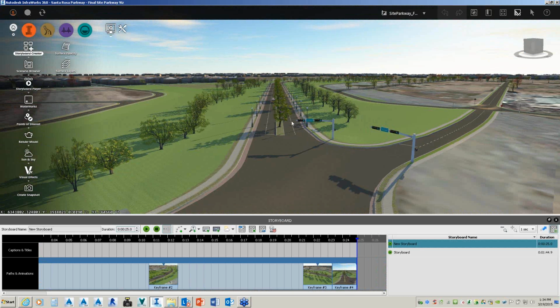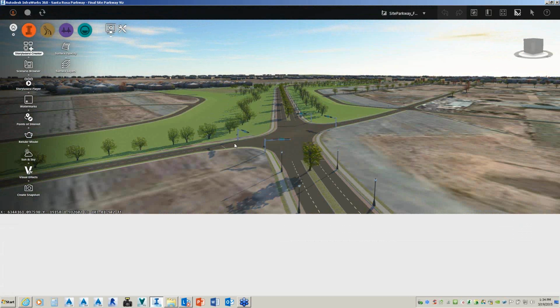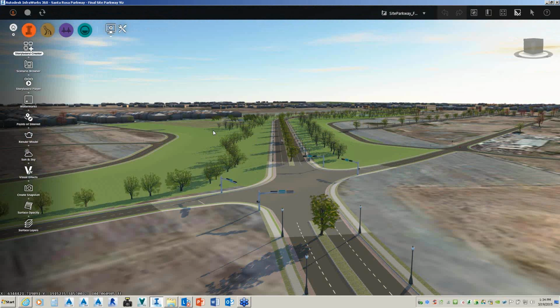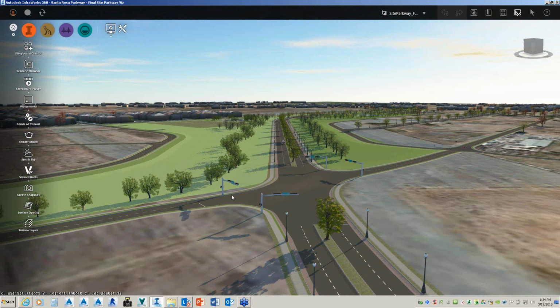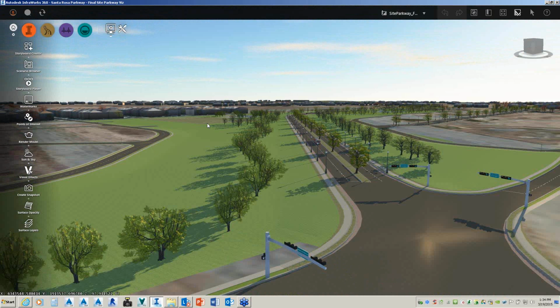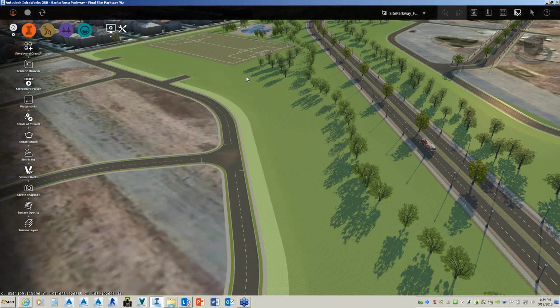Okay, so something pretty straightforward. I'll close that storyboard down. And again, we have the ability to clearly see, I have visual effects for sun and sky. So I'm just going to zoom to this area right here, come down a little bit. See, we got a soccer field.